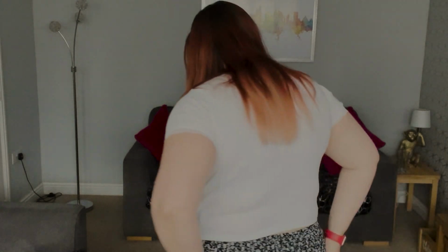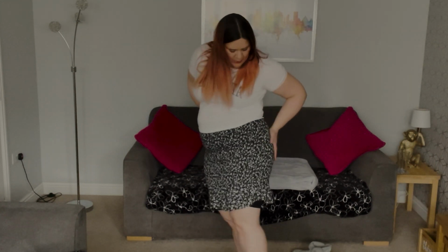But all in all, I'm quite happy with this skirt. I'm happy with the way it looks. There aren't any pockets in it, but I don't think you get many skirts with pockets these days. They are my favourite, though, I do love a skirt with a pocket. But yeah, really happy with these.